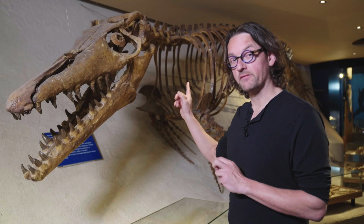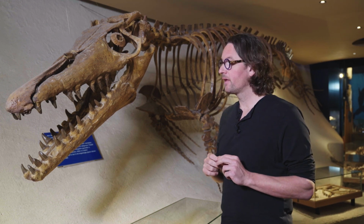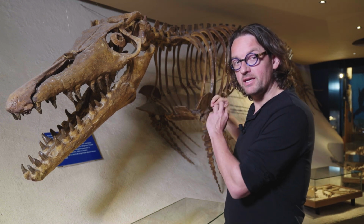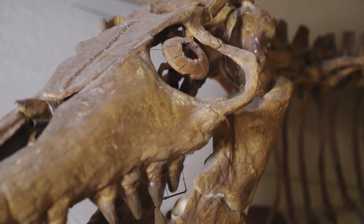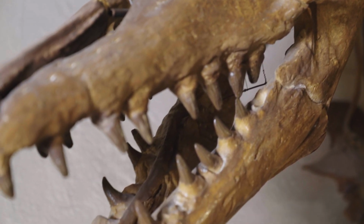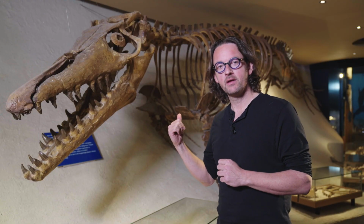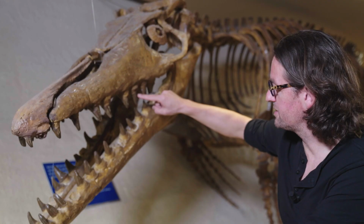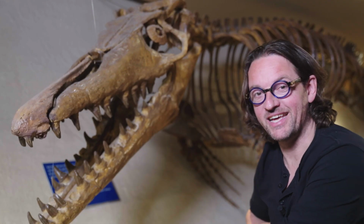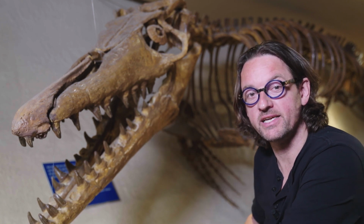So this is it. We're now in the Natural History Museum of Maastricht, and behind me you see the enormous fossil that was found in the NC quarry 250 years ago. Was this a whale or a giant crocodile? By now we know that this is a lizard. A lizard that we named after the Meuse, the mosasaur. And look at the teeth here. This is without a doubt the top predator of the seas of its time.